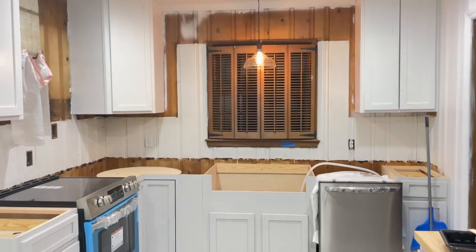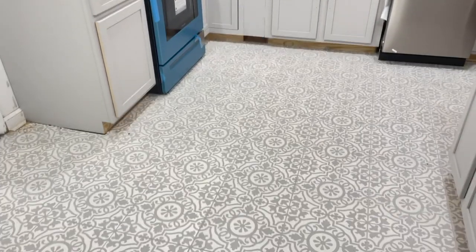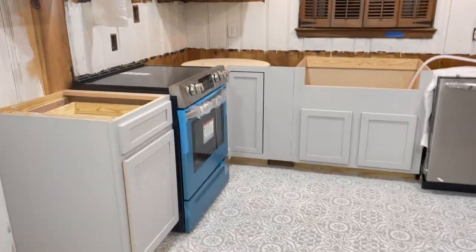And before you guys click off, I just want to show y'all what the kitchen is looking like right now. You guys know at the end we track the progress. So this is what our kitchen is looking like currently. So stinking cute.